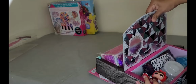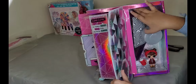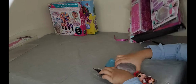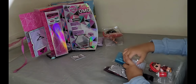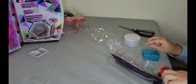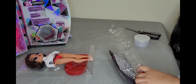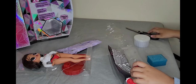Okay, here you go. Look what's inside. Okay, bring out everything. Take everything out, yeah. Oops. The doll is out too. I want to open this later. There's something in here. Okay.